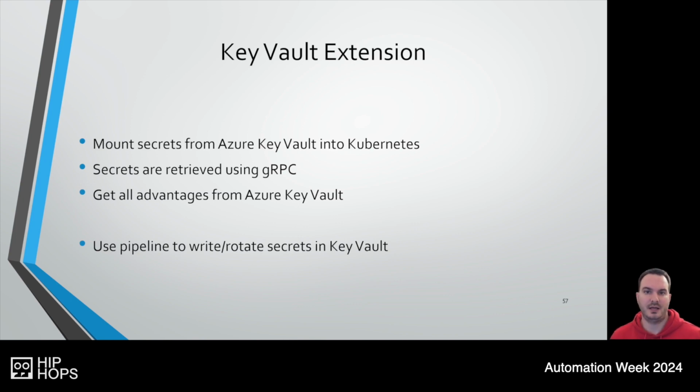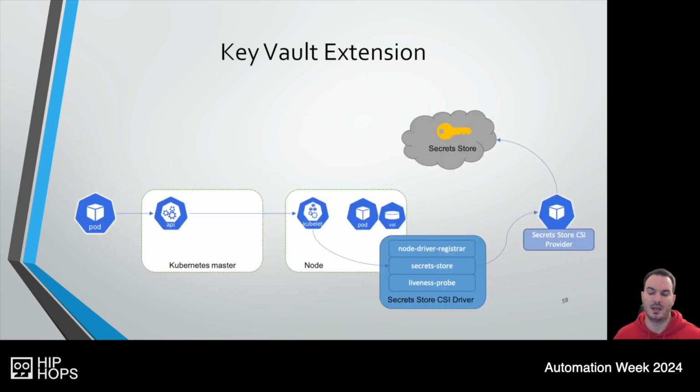And then we also have another very simple pipeline, and this pipeline writes or updates secrets in the Key Vault. And with this approach, we always knew when we changed something in the Key Vault and what we changed. And another great thing about Kubernetes or this whole approach is that you can add this extension without having to change anything in your application or in Kubernetes itself. Kubernetes offers the secret store CSI provider, and there you just tell it to use Azure Key Vault instead of what's using it by default.